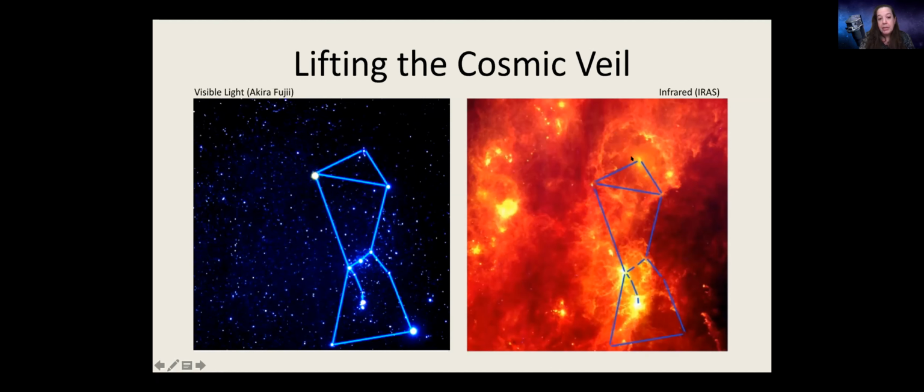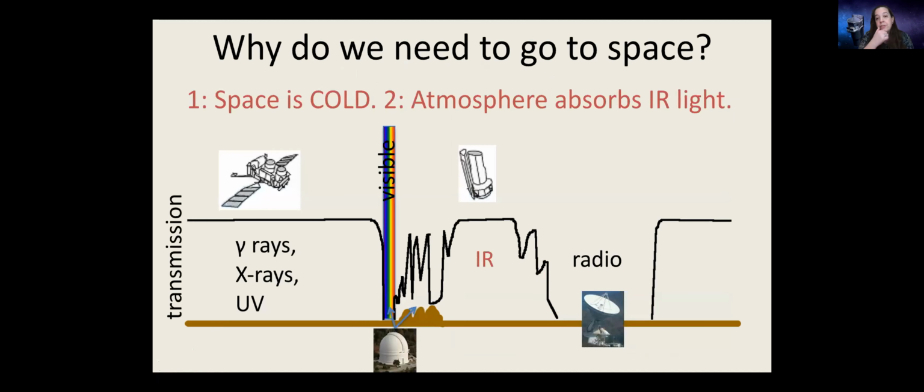So why do we have to go to space to do infrared astronomy? Well, there's two really important things. One is that space is cold. If you're trying to measure tiny bits of heat, your telescope has got to be cold. If you do things right, sometimes you can observe in infrared from the ground, but the best analogy is someone trying to ask a question.